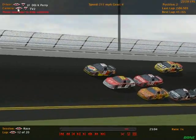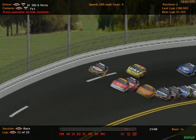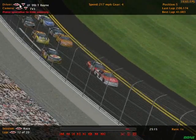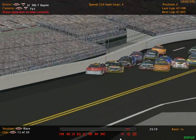Jack Richards is under pressure from the 29. That's John Worry on the inside. Kyle Smith pushing the 29. They somehow did not wreck, but they might have further back. We don't have many cars left in this race, so that's just how small the pack is.